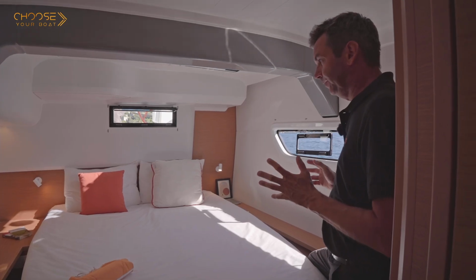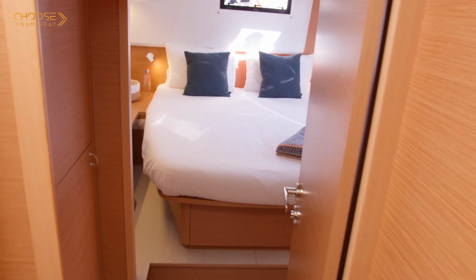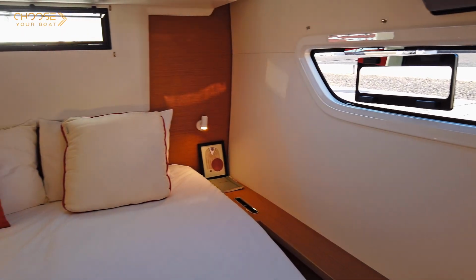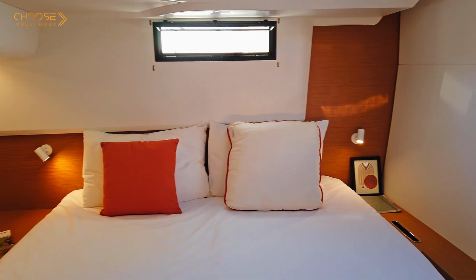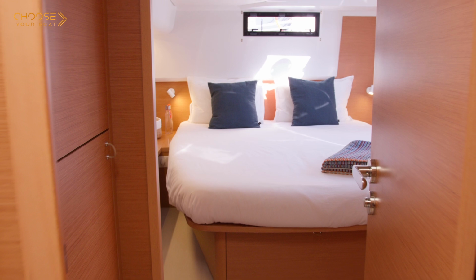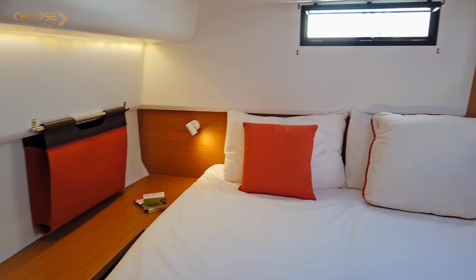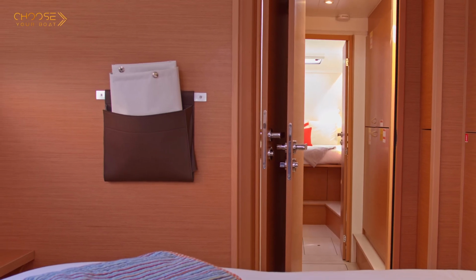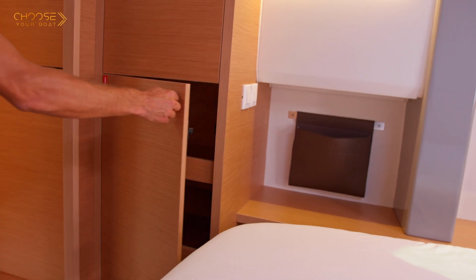In the aft cabin, port side, we find the same singularities as forward. That is lots of light, sea view, ventilation, lots of storage. We find the same very large storage underneath the berth. The main singularity is that we can access the bed from both sides. It's an island berth, with hanging storages, plus closed cabinets.